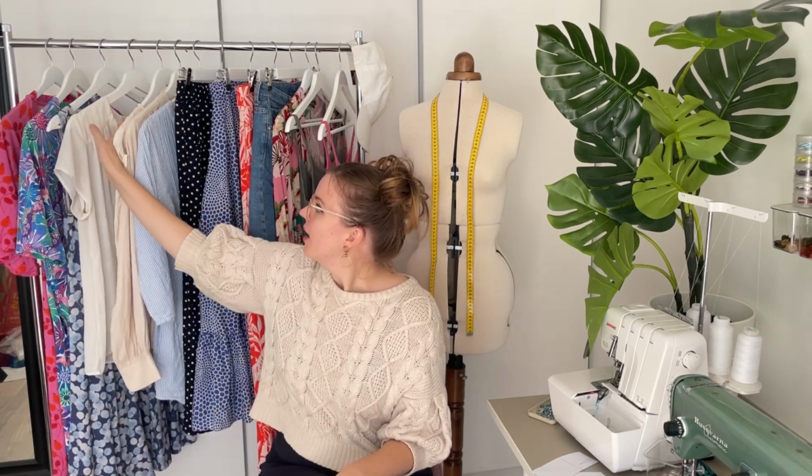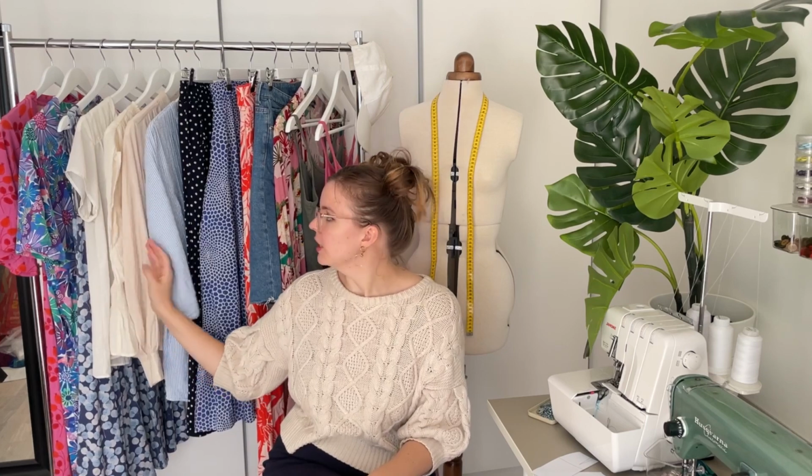So I have one short sleeved V-neck button down shirt, and it's in a really sheer viscose fabric that was really nice to wear. It's really soft and feminine, but also not too hot. So that one was thrifted. I didn't do any modifications to it, I just found it.